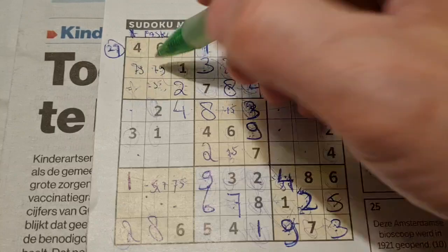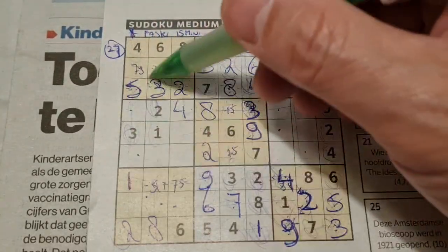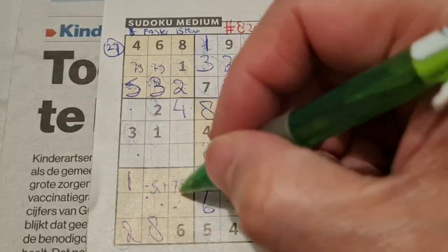We have a 3 in the first column, no 3 there. 3 should be here. 5 goes there. 3 in the first column, 3 in the second column. So in the third column, the only place left for 3 should be there.